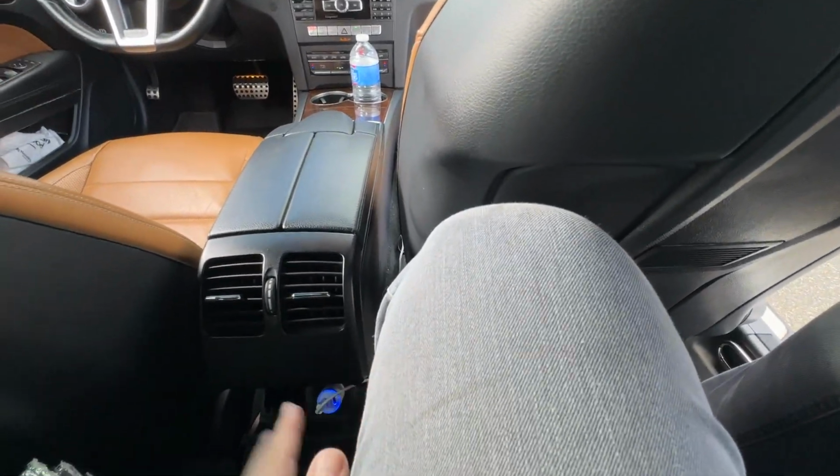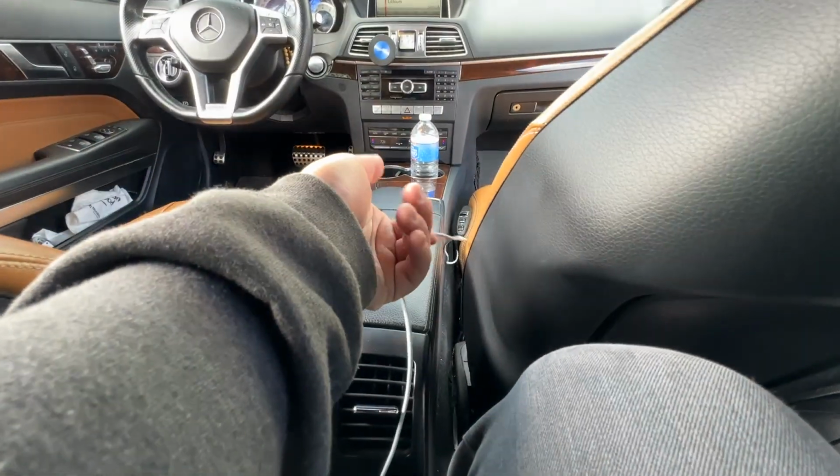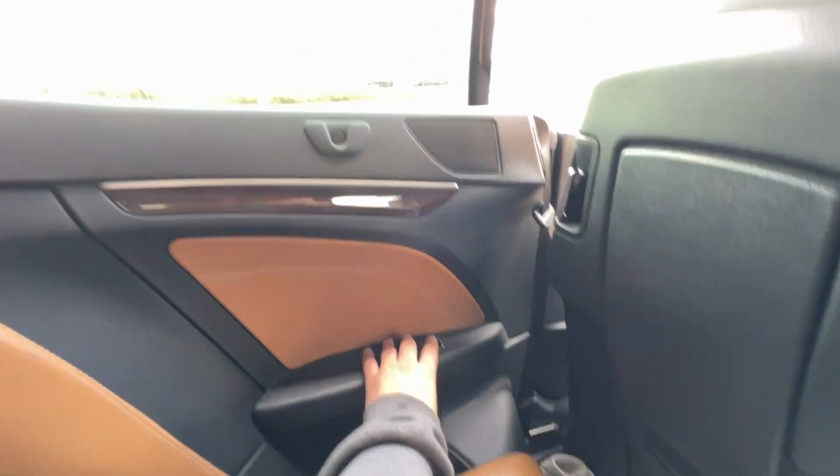I stopped it a little early, but you have vents, you have a power outlet, which you can see. I use my phone charger up front on there. And of course, it wouldn't be a German car if you didn't have an ashtray for the rear passengers. Power window controls as well.